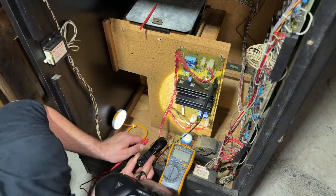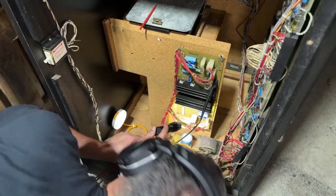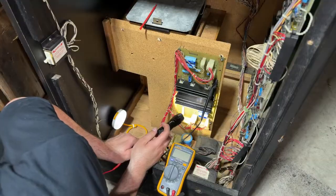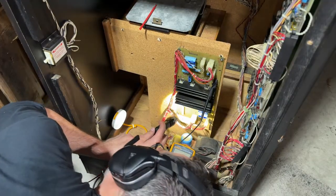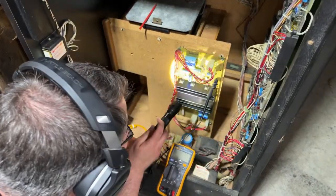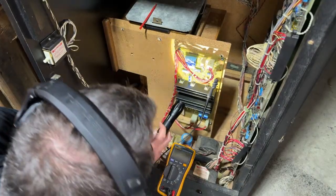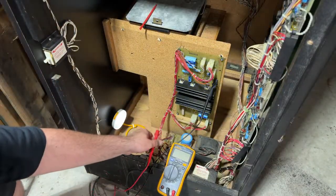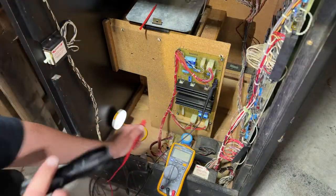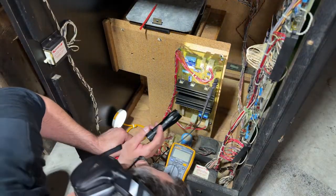There's -5, +12, +22, -22, 36 volt AC. I don't see the +5. Somebody chiming in and reminding me if it's a cap we're supposed to grab it from. Still there with me, Sean? Check it on the edge. I could do that, but I can't clip it onto the edge. I could do it from the sense, right?